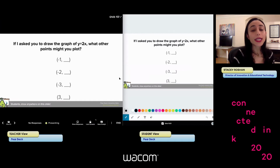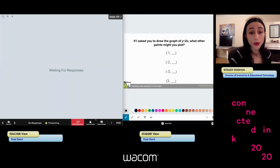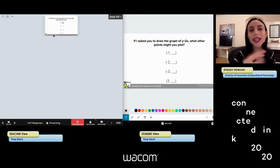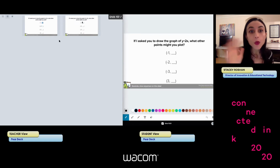So in this one, this is a drawing type question. This is where I'm going to actually use my tablet and write with the pen tools. I'm going to show the responses right now so you can see what's going on in my classroom. I'm going to show the grid layout for this one because a lot of times I like to see a lot of things that are going on. And I want to show you how real time this interaction is, okay?